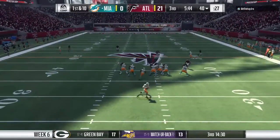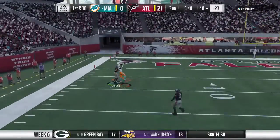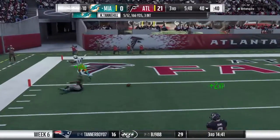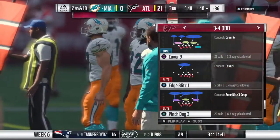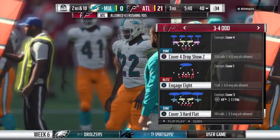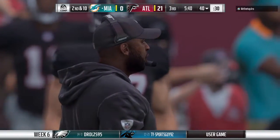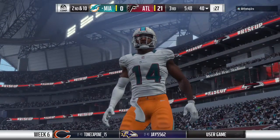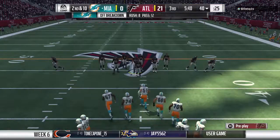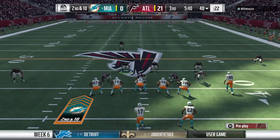Off play action, Tannehill. He's going to look deep now for Landry. And that one falls incomplete. Looked like he might have had position there, but he couldn't hold on at second down. I know he wants to get his team back in the game, but a 50-50 ball right there was maybe a little questionable. Yeah, he's pretty lucky to get that one back. I think that sometimes these quarterbacks play with a lot of confidence that borders on arrogance, and that can put your team in some trouble.